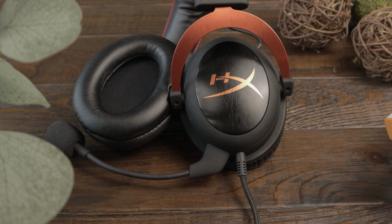The only downside of this headset with that area right there is that the auxiliary cable is not removable on the headset, and that's a bit of a bummer because it is kind of short. So whenever I was using this as my main, I did have to get an extension cable to make up for that.